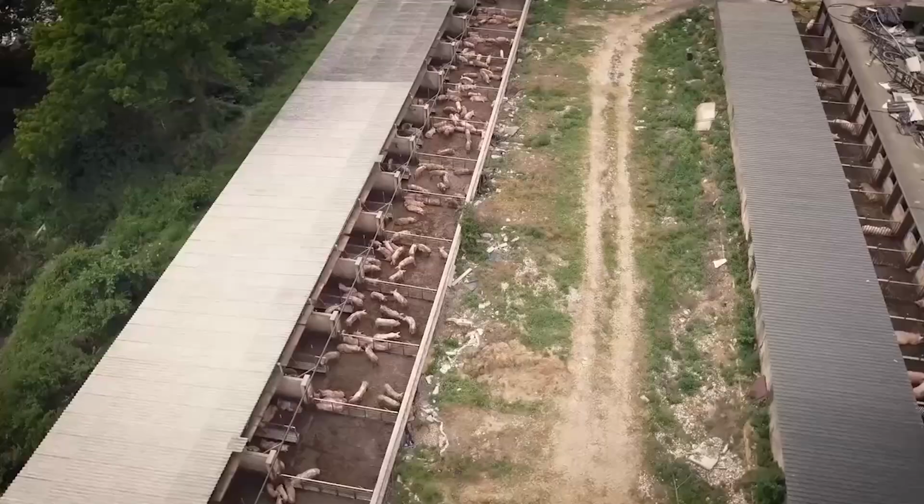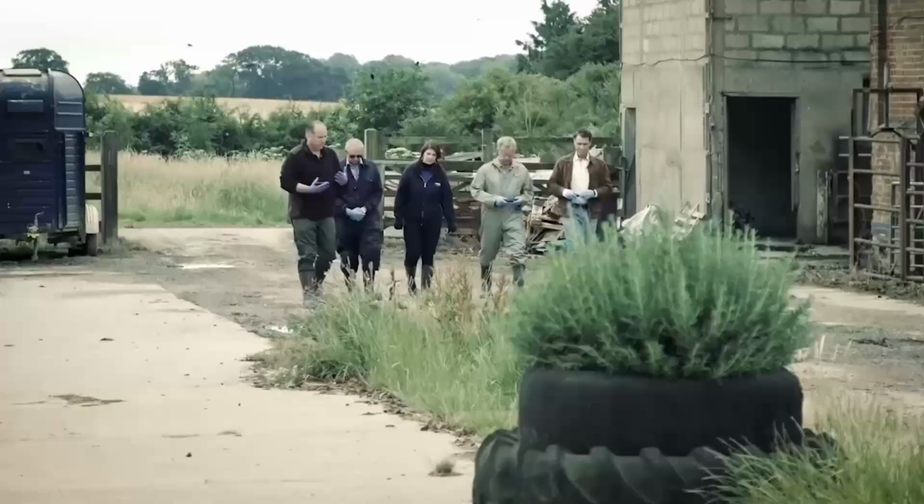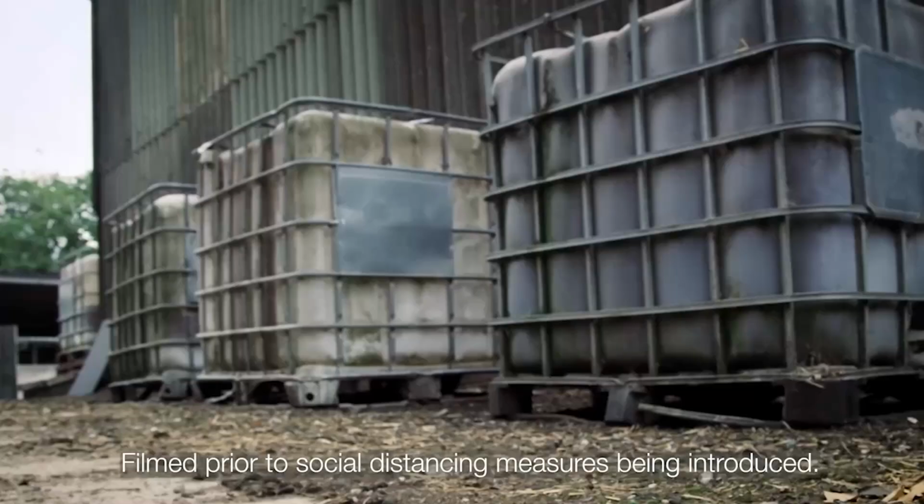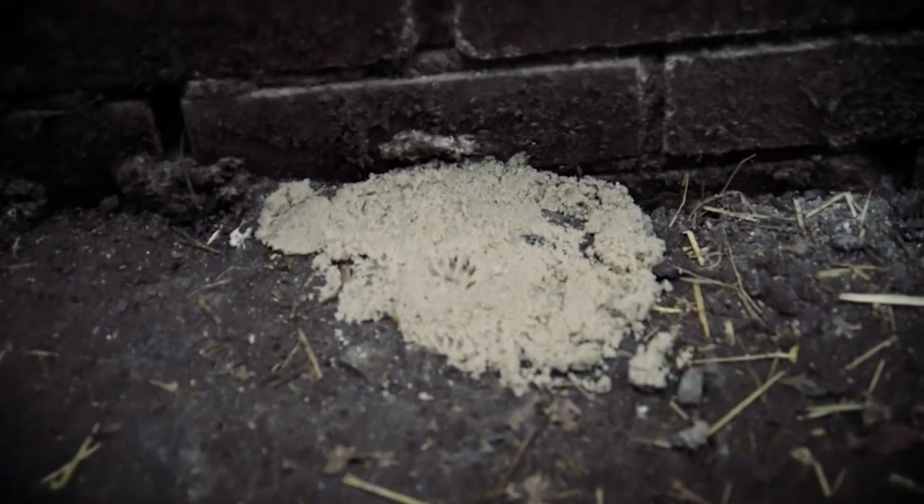Welcome to Hampshire. We've got a pig farm, so it means that we've got a lot of development stages, a lot of different feeds going on site. It's all contributing to the big problem that we've got here, so much so we're seeing rats during the day.